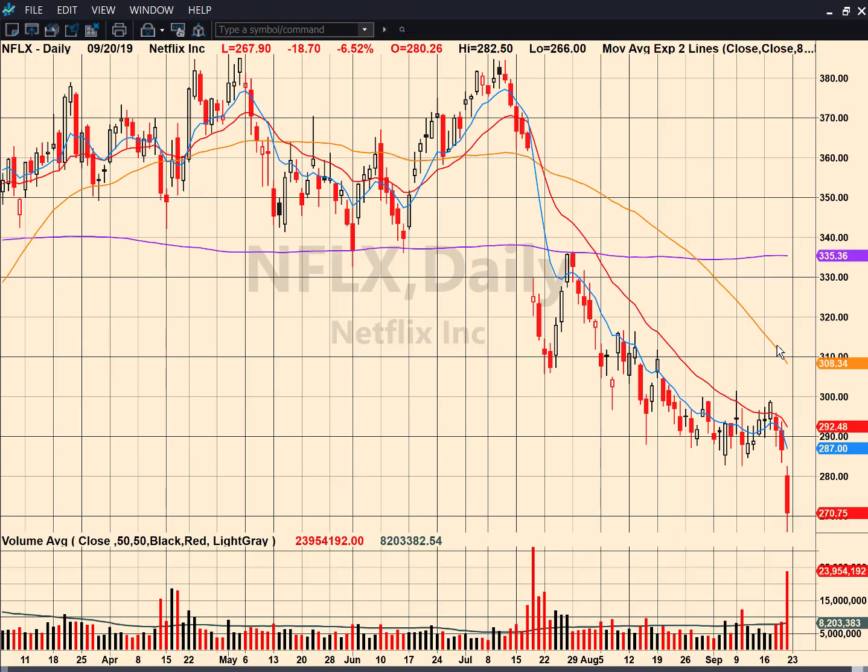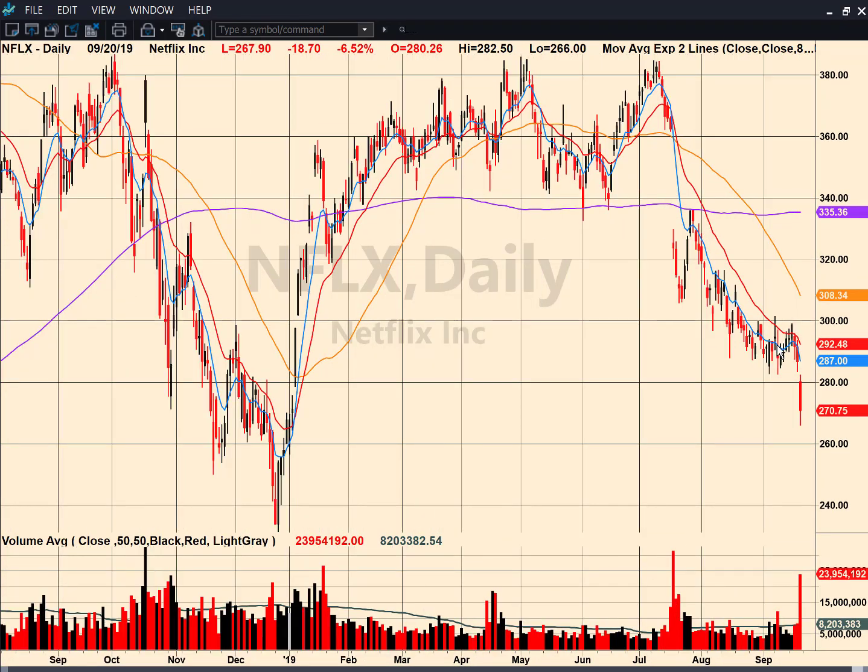Now, Netflix, on the other hand, broke support. We talked about this back in July on that earnings report when it gapped below the 200. We went down. We were in literal free fall. Target was all the way down here, maybe 260, but pretty much down to 240, the December lows. Well, we went down and we bounced, and look what we ran into, the 200-day moving average on the upside. We then rolled over, tried to catch our breath a little bit, and now we're in free fall. Again, target back down towards 240.